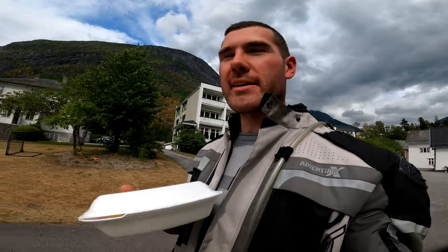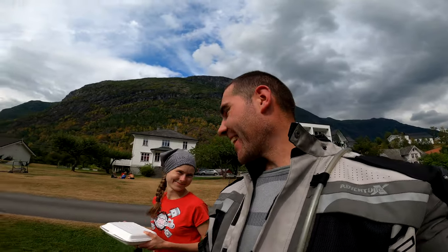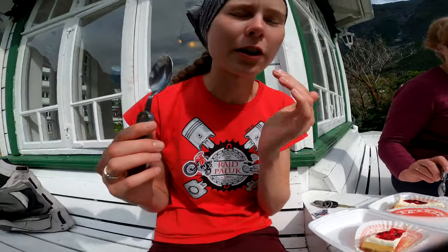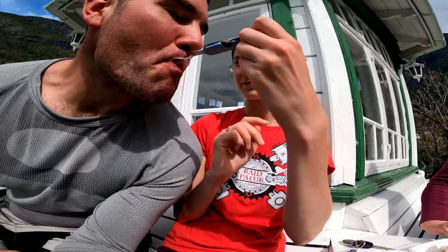Two pieces of cheesecake. You have to show it. Open. Oh, I'm gonna eat it. Of course not alone, Ola will help me. Super. It is awesome. The best cheesecake I ever had. Really? Yes. Let me see. I was right.